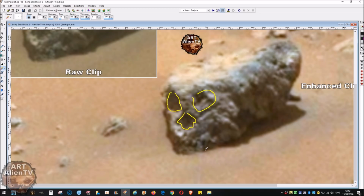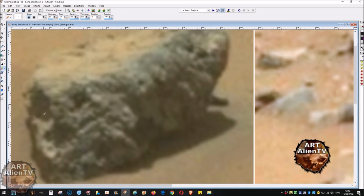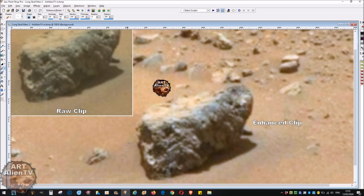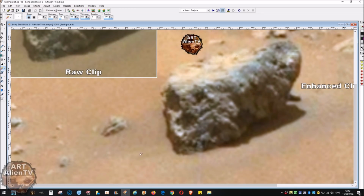Now, this is the sort of thing that would have got overlooked completely if it wasn't for that row of teeth. And you can see it even in the raw clip. There's a row of teeth there, but you've really got to look at these closely to actually even notice these fine details. And it's usually the teeth that give it away for me. If I see a row of teeth like that on a supposed rock, then it probably isn't a rock. It's probably some kind of fossil or skull or something like that, okay?